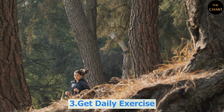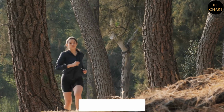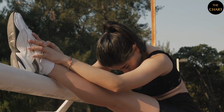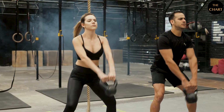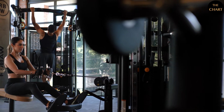Get daily exercise. Number 3. Improve your life expectancy with a commitment to daily exercise. A study showed that people who exercise vigorously for around 3 hours a week had DNA and cells that were 9 years younger than non-exercisers. 3 hours a week is a little more than 30 minutes a day.